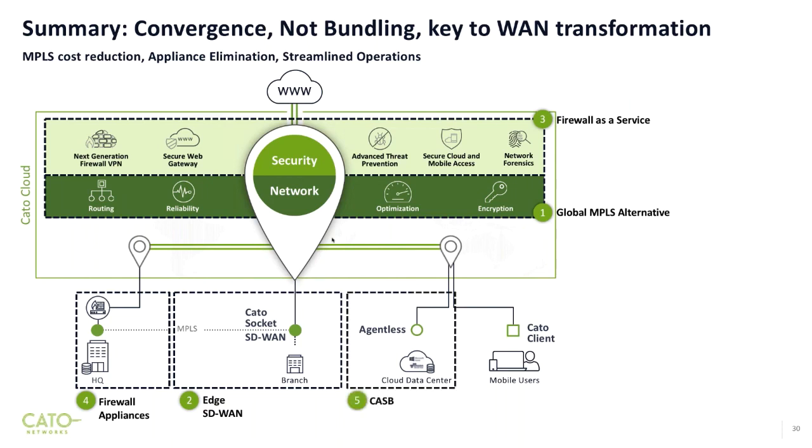Next, we integrate, secure, and control your cloud data centers and your cloud applications. So if you're considering a CASB, you're basically getting CASB capabilities built into the Cato platform. And finally, we extend our solution to mobile users, which means you don't need to use remote access solutions, VPNs. They all go away and they're replaced with a better platform that improves user experience, improves visibility, improves security. Basically, all of this is available now to the mobile users in your business as well.